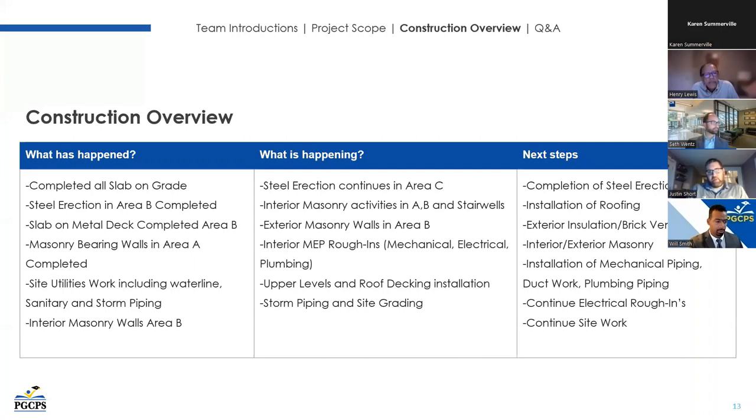What is currently happening is steel erection continues in Area C, which is your main classroom area. Interior masonry activities continue throughout the building to include the construction of the stair towers. Exterior masonry walls have started to run up. Interior mechanical, electrical, and plumbing rough-ins have begun. Upper level and roof deck installation has begun, and storm piping and site grading continue.